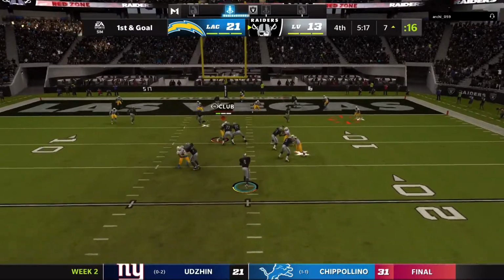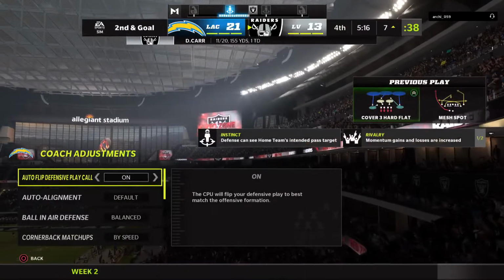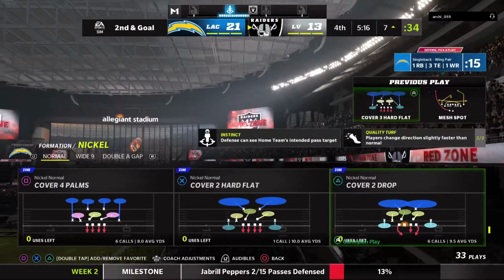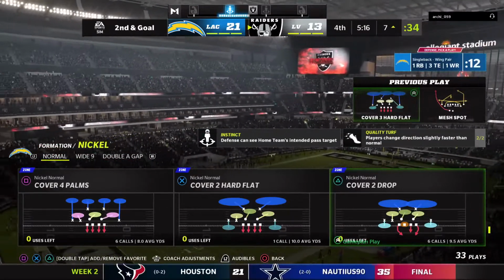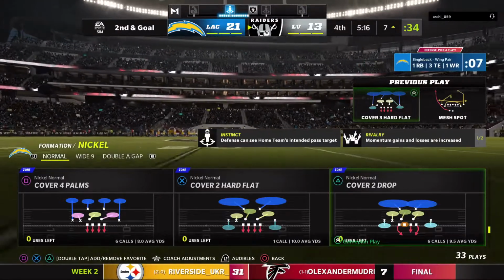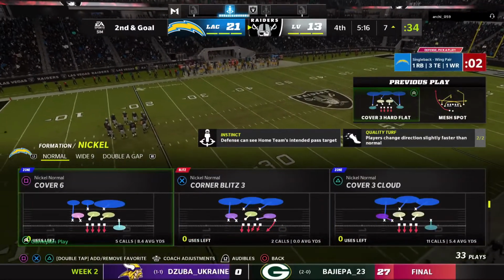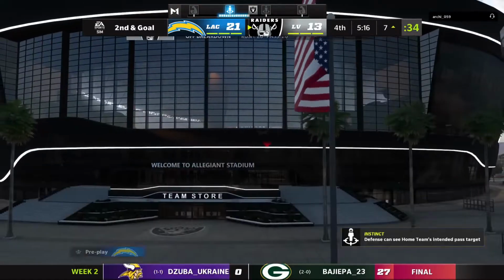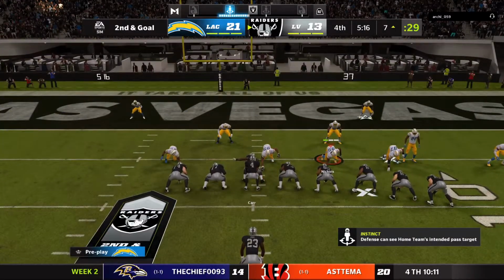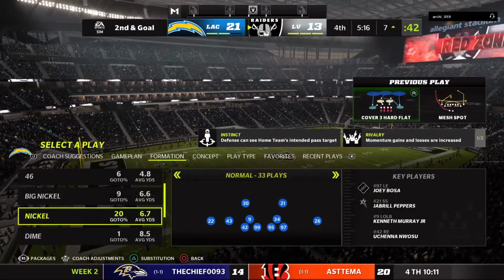Throwing now is Carr. And the coverage terrific there as that's knocked down and incomplete. Yes, sir. How about an attaboy there on 1st down? Got his hand in and knocked it away. They'll try again here from the 7 on 2nd and goal. The Chargers going to signal for the first of their timeouts. That'll leave them with 2 remaining.